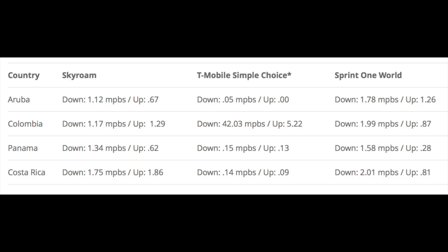Okay, Skyroam. This one, we pretty much got between 1 and 2 down and about half to 1.8 up. So very similar to the Sprint speeds. This one should have been getting HSPA Plus, which is 4G technically, but it definitely wasn't delivering the high speeds that we were hoping for.